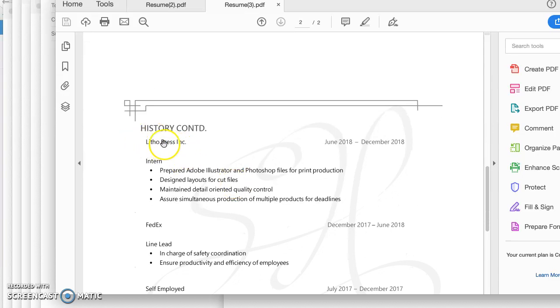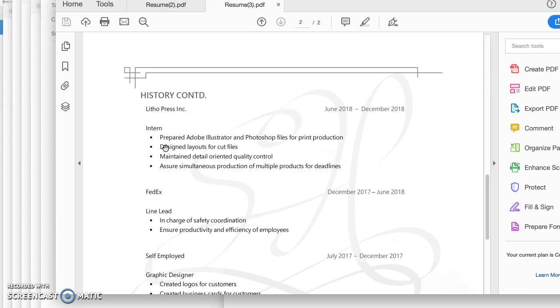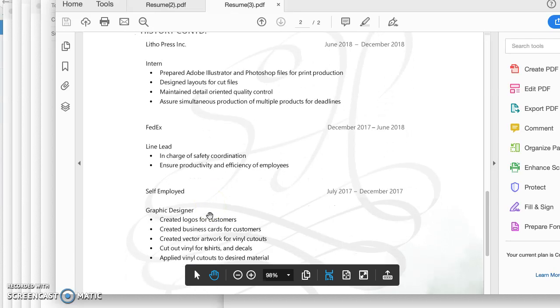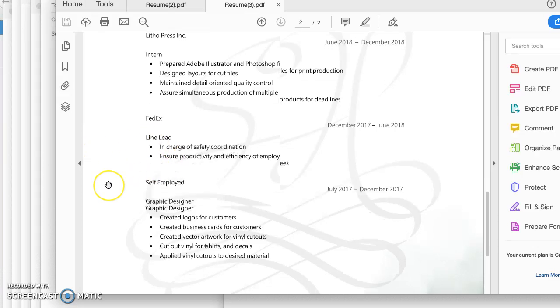But I think you've had really good experience. I know tons of graphic designers who wish that they'd worked at a printing company because there's a lot of information there that they don't teach you in school. So that's wonderful. And I also think it's cool that you worked at FedEx. I mean, you might not think that it applies, but it says to me that you know how to work fast, you're a hard worker, and you were responsible enough to hold down a job there. And you were a leader.